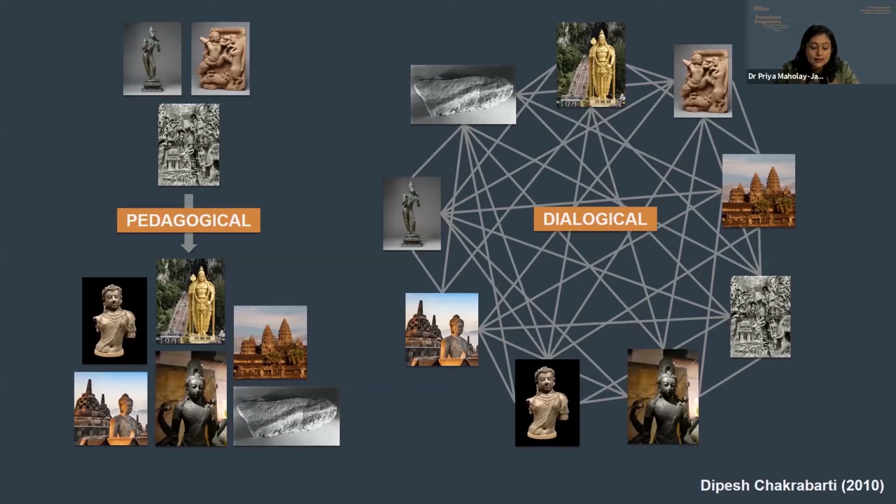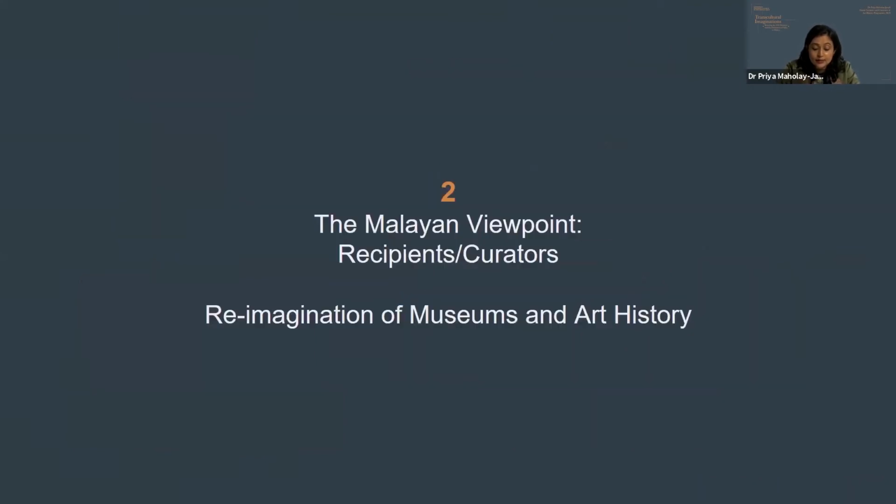terms as dialogical. So without placing India at the apex, this second mode, which we see to the right of the slide, opens cross-cultural dialogue, it acknowledges cultural diversity, and sparks global imaginations of identity. So through this prism of a dialogical mode, or one that is more collaborative, I will build the second viewpoint, i.e., the Malayan perspective or the context of reception.